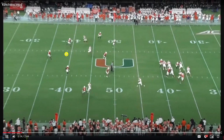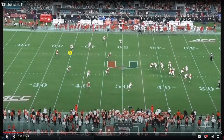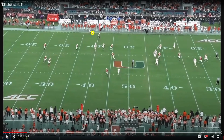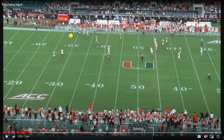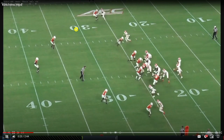Now here, I think it's just really opportunity knocking. Right, flat route, sail route, post. Kinchens goes with the post first. Quarterback's getting flushed out of the pocket. Kinchens sees that. Receiver kind of just moves a little too close to this defender underneath, so quarterback's trying to layer this over the top. And Kinchens is there to make a play. Is it the most impressive interception that he's had at Miami? No. But opportunistic, get in position to make a play, and secure the catch, right, when given that opportunity.